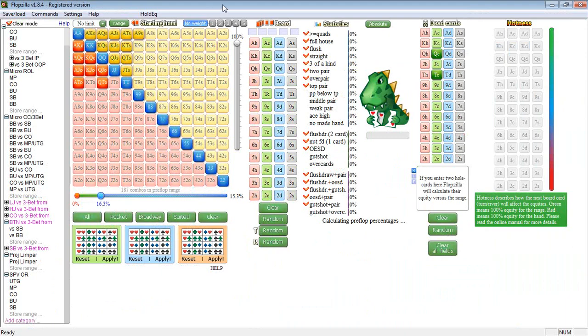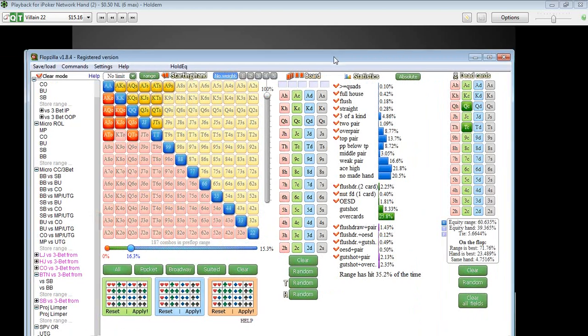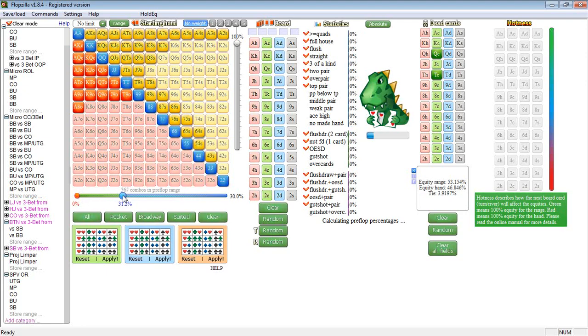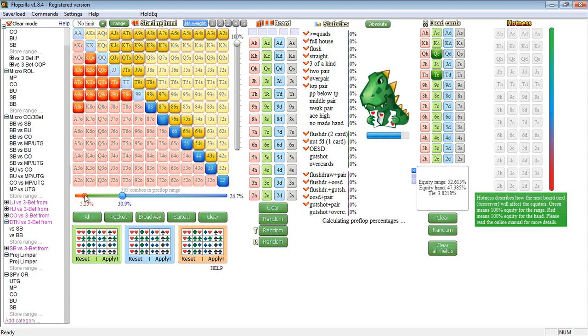His VPIP is 30. Let me see. He's in the middle. He's in cutoff. His cutoff, how many hands do we have from cutoff with him? 50 hands. I'm just going to go with his total sample size because 50 hands is just not enough. So 30. And we'll say he's, whoops, cutoff for his middle position, let's just say about 4% is going to be his 3-bet here.